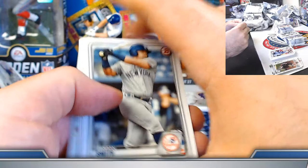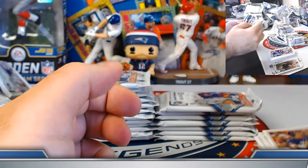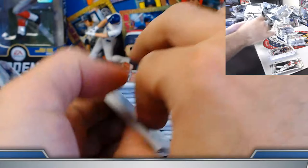Alright, we still got a parallel potential here. Do you get the atomic refractor in every hobby box? Look for some paper mojo. Josiah Gray, top 100.